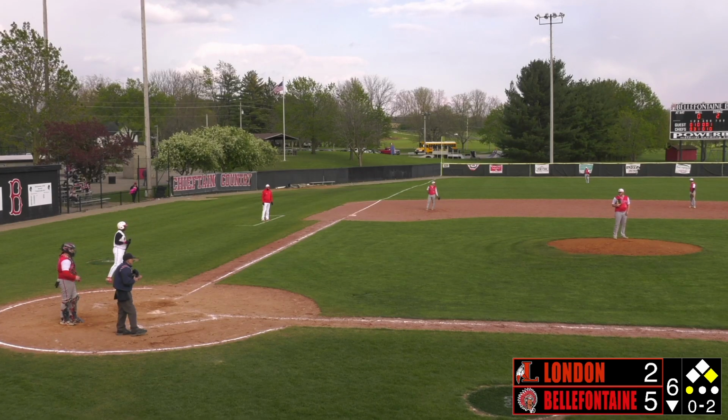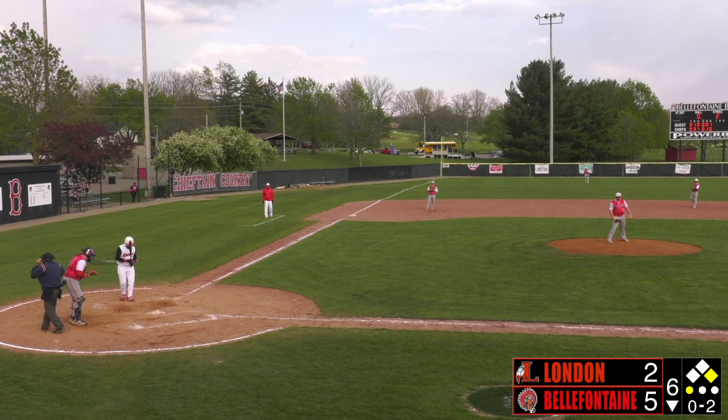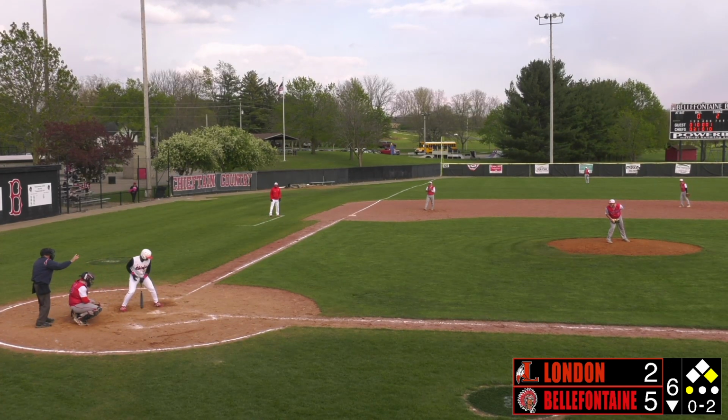Timeout there by Coach Mossbarger and Alex Crable. Trying to find out if the Bellefontaine backers they're using Grey Poupon or whatever on their hot dogs or burgers, I'm sure.